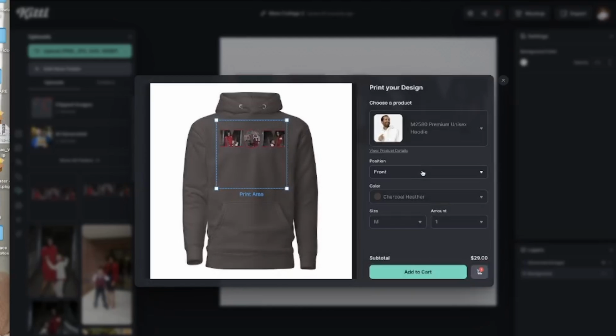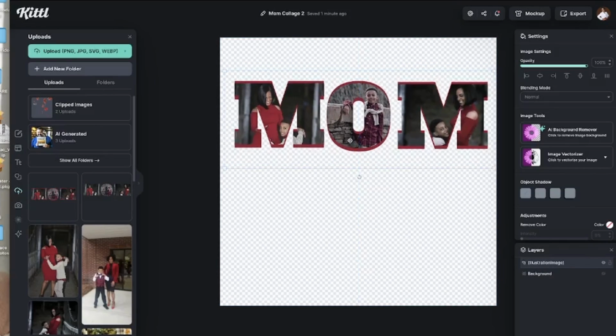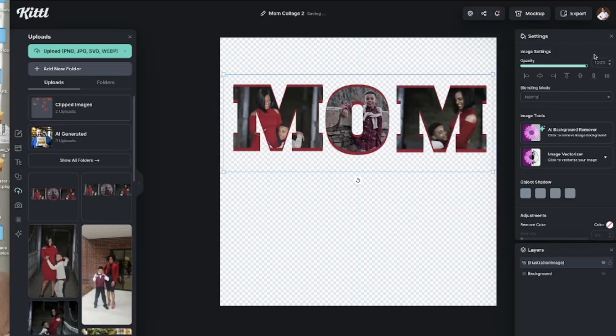And I want to get that dusty rose. All right, so we're going to put it on a dusty rose. And we're going to put it on a medium. Let's see how that looks. All right, I really like that, but let's bring it down some. Okay, let's bring it down just a little bit. Okay, and now we're going to export.